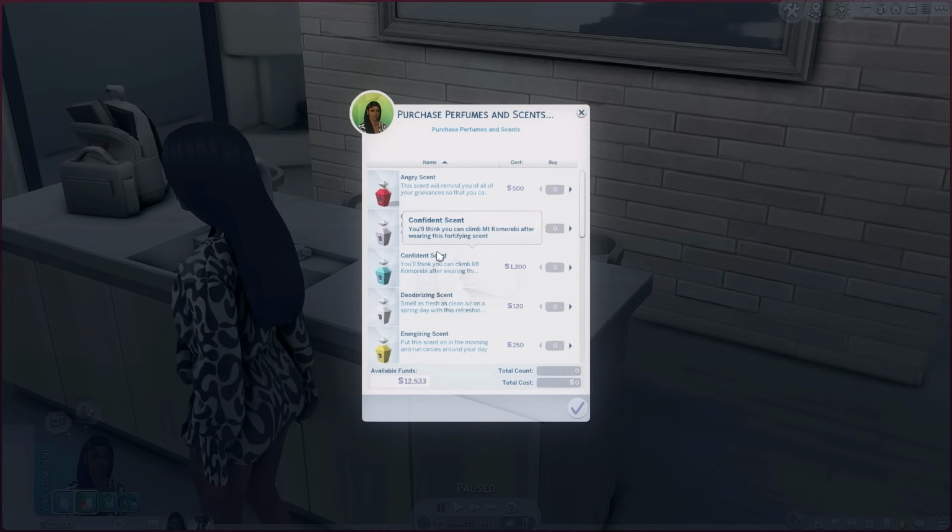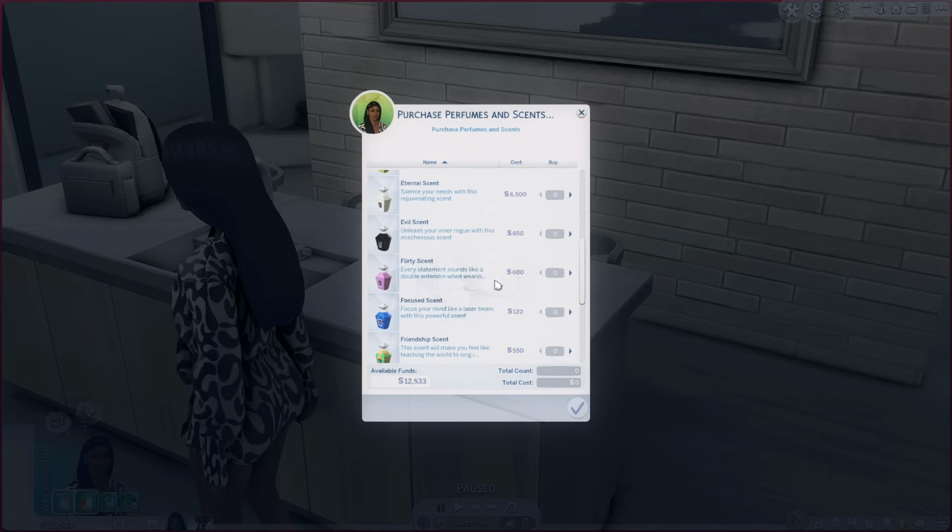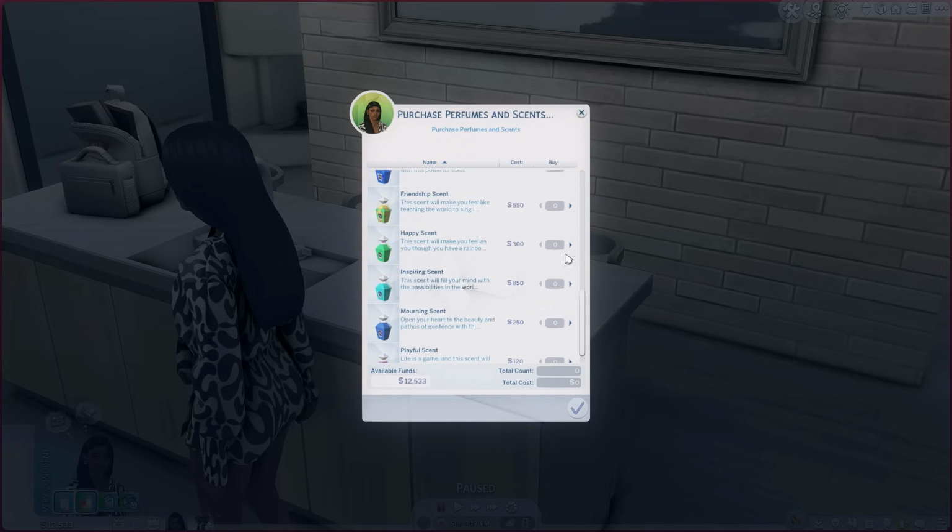And this is why I love this mod in particular, is that if your Sim is in a certain mood, let's say your Sim is upset, like an interaction didn't go well with maybe their love interest, they can purchase a confident scent or even a flirty scent to get them in a better mood. Or if they're feeling sad, they can have this perfume as a little pick-me-up. We have a happy scent here. This scent will make you feel as though you have a rainbow inside of you. If you want to feel inspired, there's a scent for that.